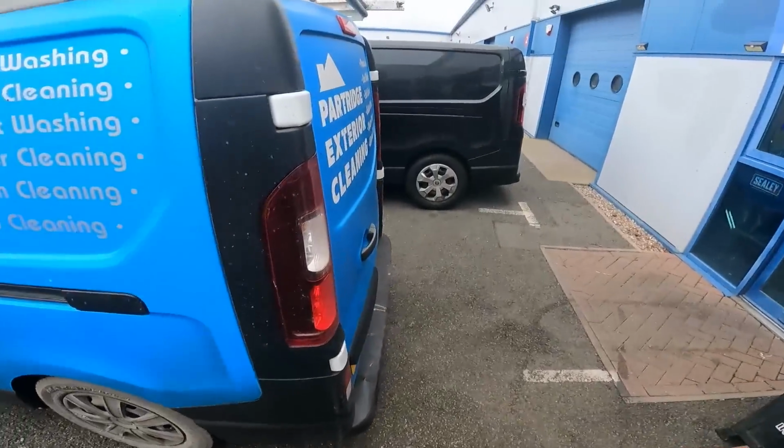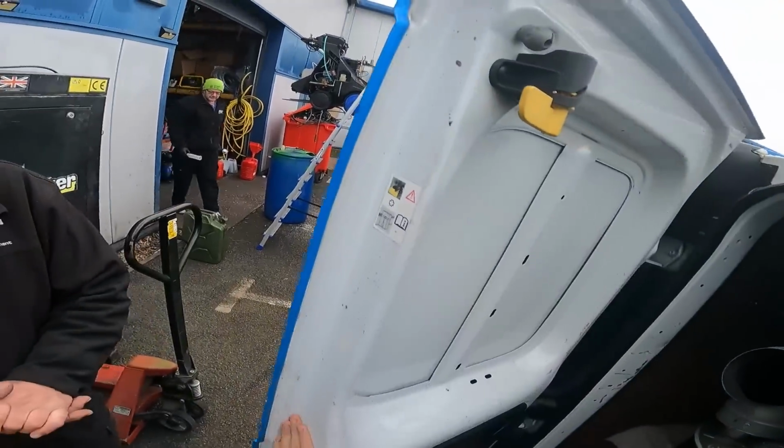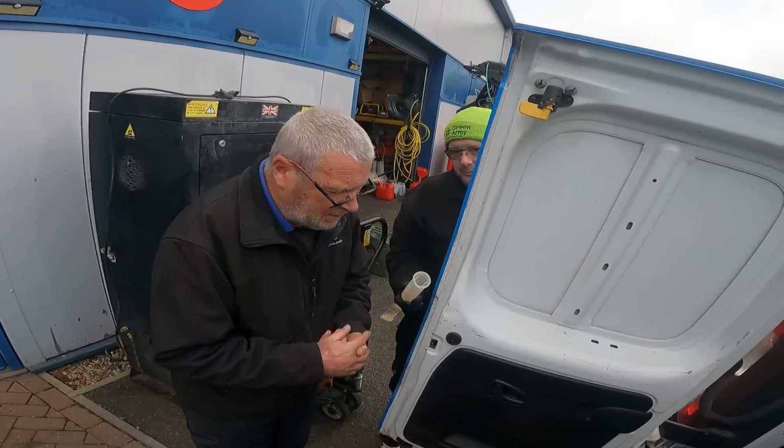Right, the reason for my visit today, nothing major. I just don't think my boiler is working as correctly. It's smoking quite a lot. It's been doing it for a while, to be honest. It doesn't seem like it's getting up to full heat either.